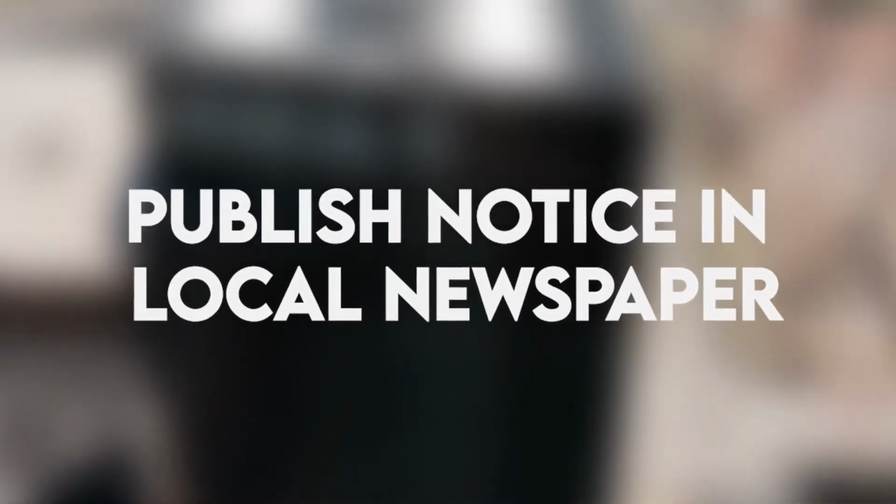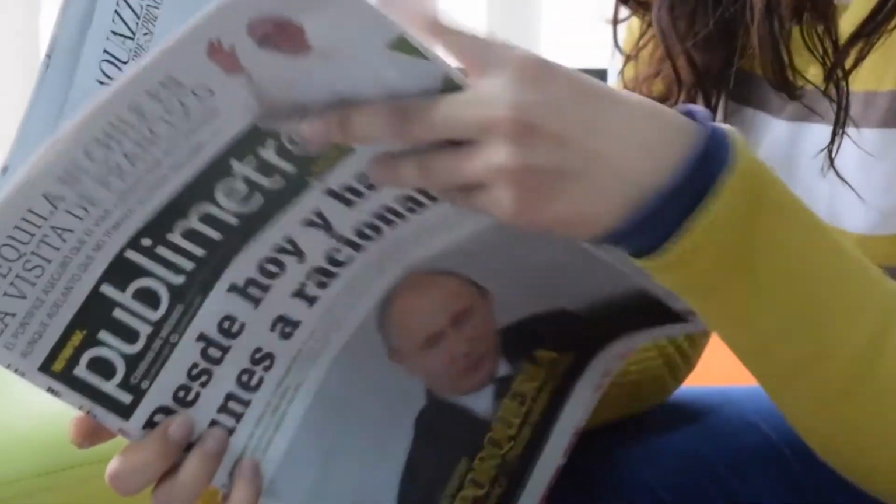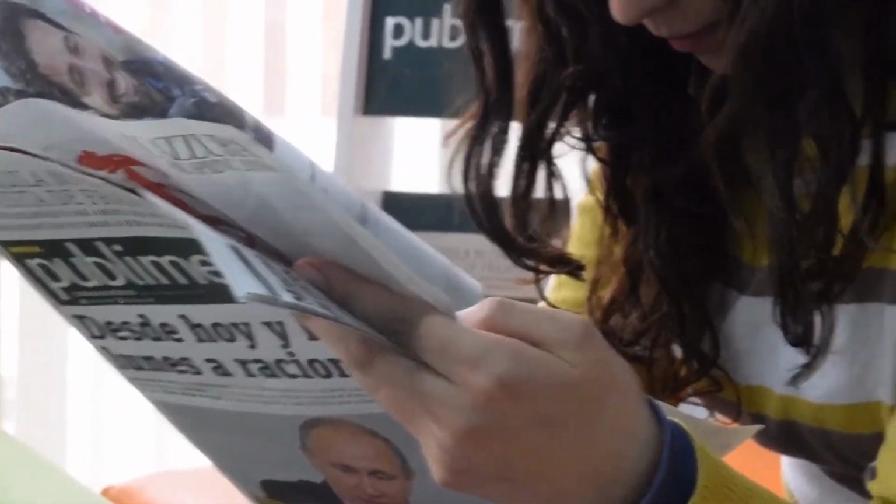Publish notice in local newspaper. While this is not a requirement in all states, there are those that will require one to publish a notice of formation of the company in the local newspaper. This applies to the state of New York, Nebraska, and Arizona. If your state does not have such requirements, then don't waste your money doing so.